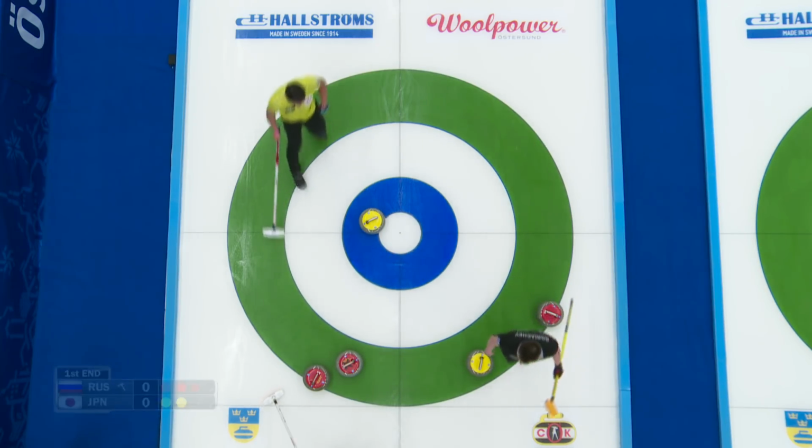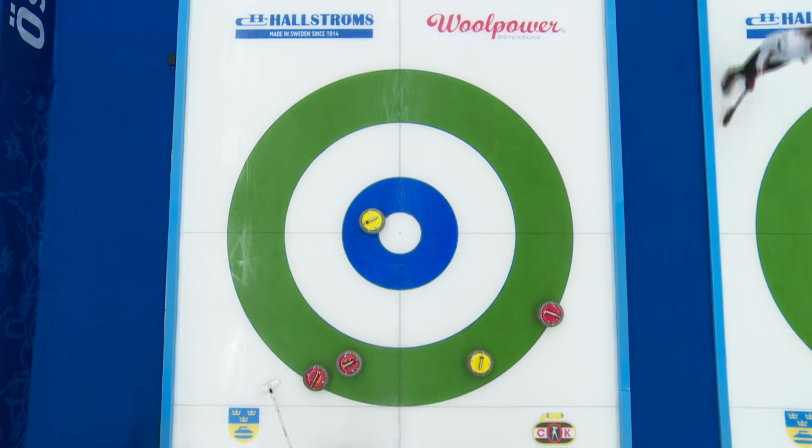Russia does have the last one advantage here, so Japan will be a little bit worried with all those reds in around.